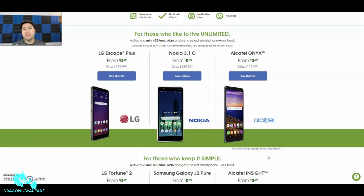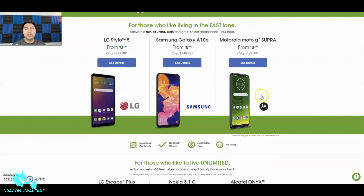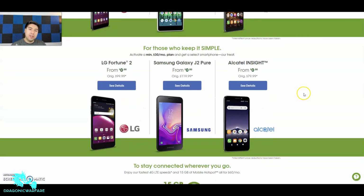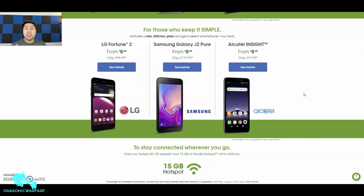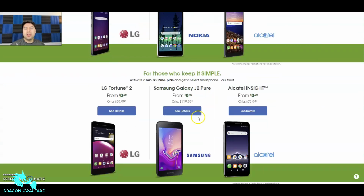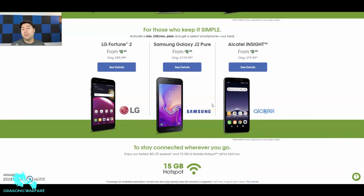So here are other choices that they have if you don't want the more expensive plan. But for $5 more and better phones, why wouldn't you go with these? These are a lot better than these. And then even if you're on more of a restrictive budget, of course they have even cheaper plans, and of course you can still get free phones. So that's what's pretty cool with Cricket. They give you a variety, like high, medium, and low range phones. So right now we're at the low.